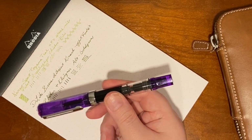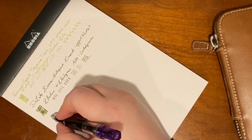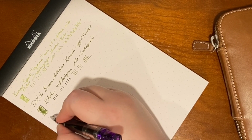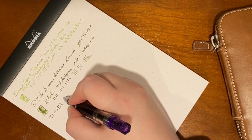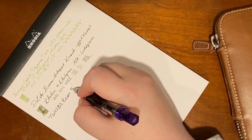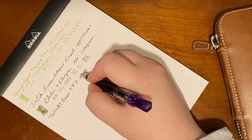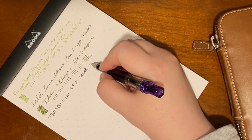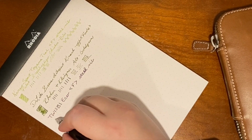Then we have a purple Twsbi Eco. I like these because the pen stays wet for months, even if you don't use it. And I always have this one inked up with this. I believe this is the Fine, if I remember correctly. Of course, it's steel. It's a steel nib because this is, you know, roughly a $30 pen or so, depending on where you get it.